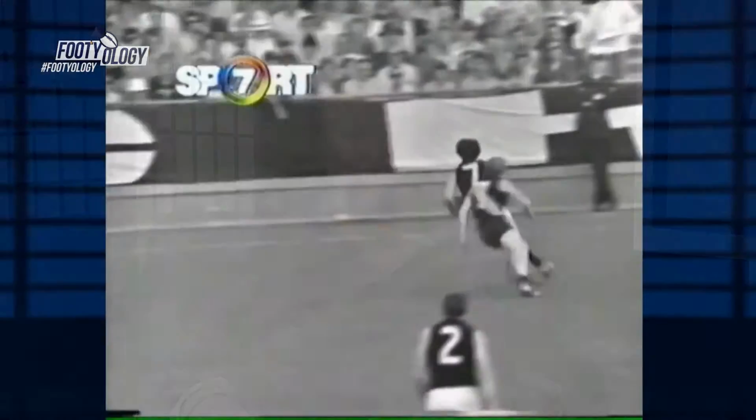It's the first year of the Final Five and the second final ever played at Waverley, Finey, between Carlton and Richmond, the two great powers of that era. It's neck and neck all day, a low-scoring tussle. Who's going to get through to the grand final? Let's see what happens.